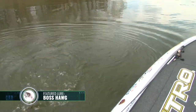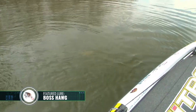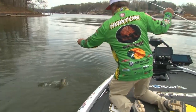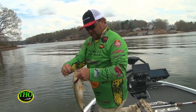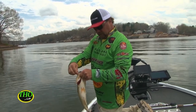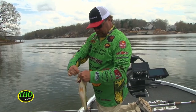There's something about that White River matching. Pre-spawn, it is my favorite, especially when it's been clear for a while. Really, really works good. Cool. Man, they're starting to get some color to them. It tells you that water is warming up. Man, I love it.